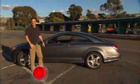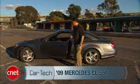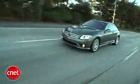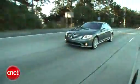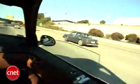Pretty thing, ain't it? Great big old status symbol on wheels. That's the CL550 in this case. Let's check the tech. Now, in case you haven't noticed from the outside, this is Mercedes' big two-door coupe, pillarless hardtop. When those windows are down, it's spectacular, the view around this car.